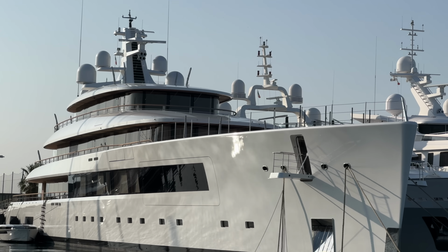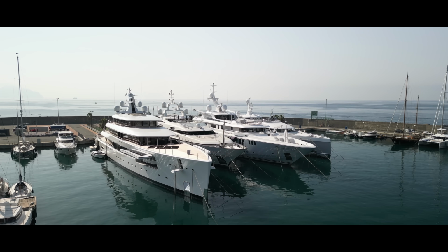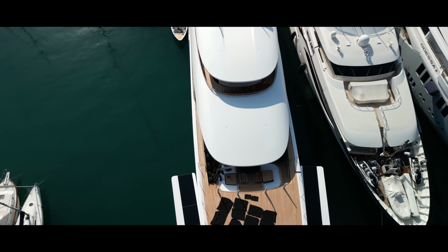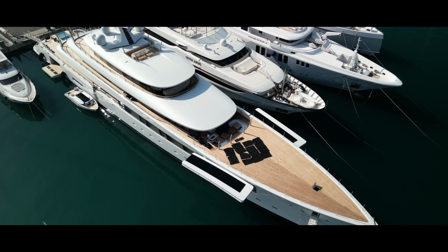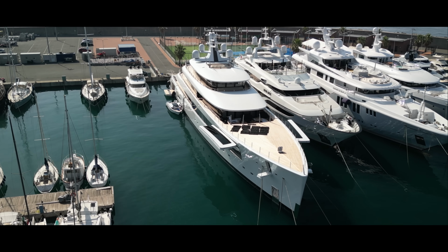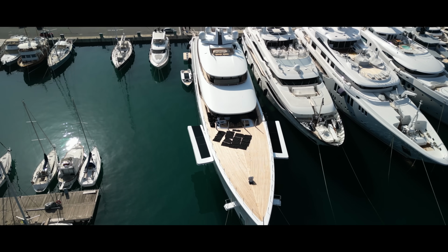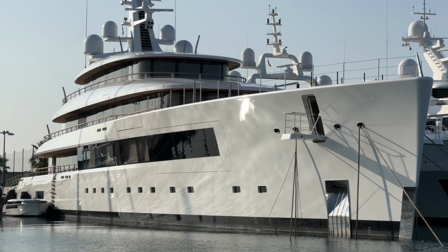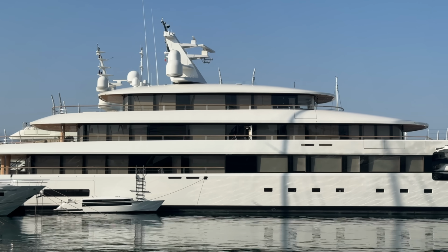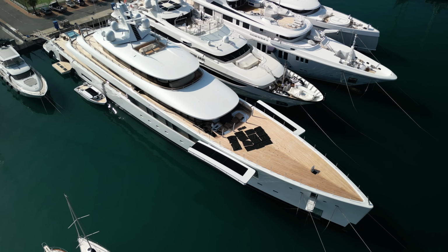But in the background here, we've got a brand new superyacht. This is Superyacht Sakura, which is formerly Project 712, from Feadship. It's an 83-meter yacht, or 270 foot. Like I said, it was delivered in 2024, 2,200 gross tons, and has a beam of 12.5 meters. That's the width of the vessel. Only has a top speed of 15 knots, but it is a stunning looking vessel.